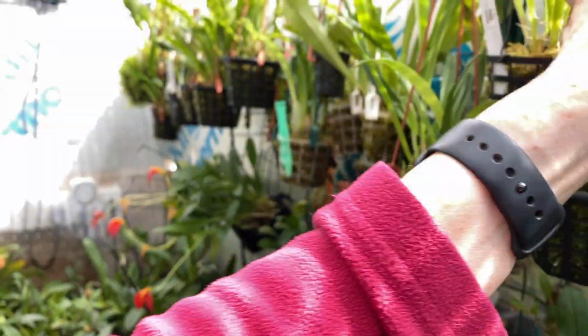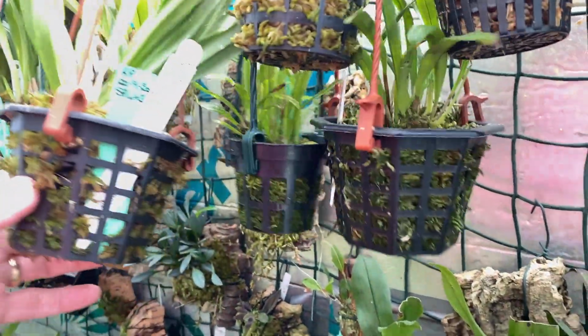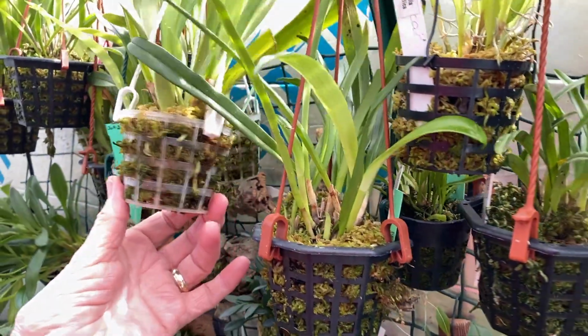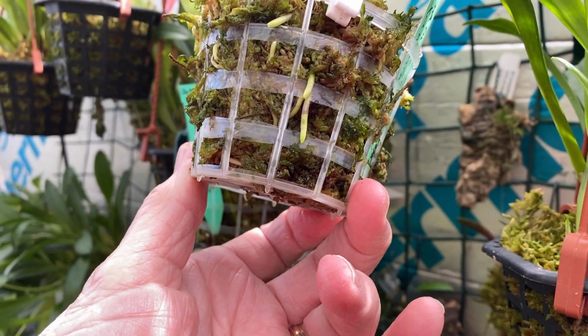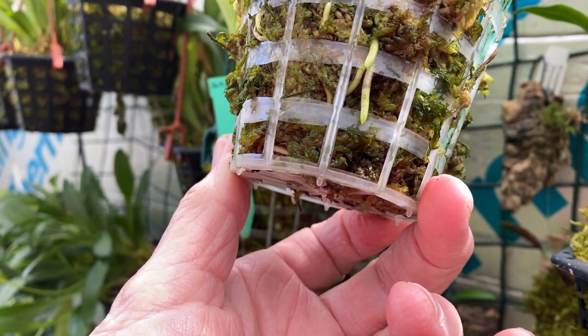So Deltoidea hasn't got. Benefica, no, it's not you. What about you? Sabundiensis, no, it wasn't you. We've got, there we are. That bottom one, I think, is a flower spike. The top one above it is a root.